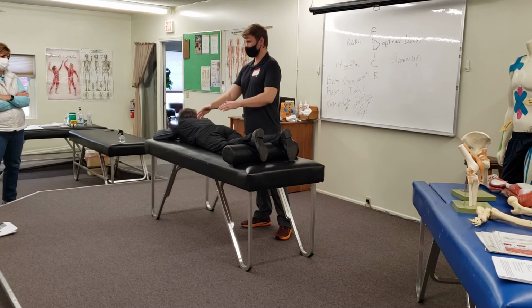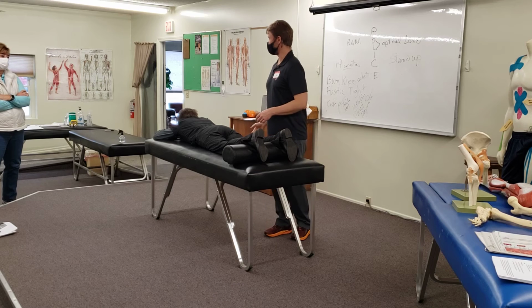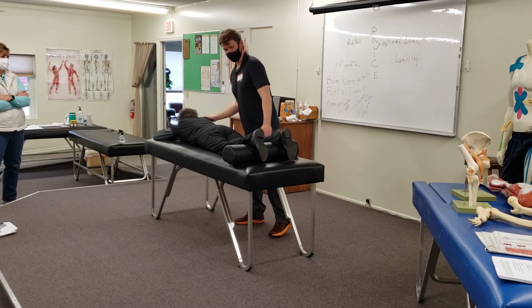All right, so just trying to make myself accelerate through a little bit. So then sideline. Very good. I'm going to take the bolster out from underneath.